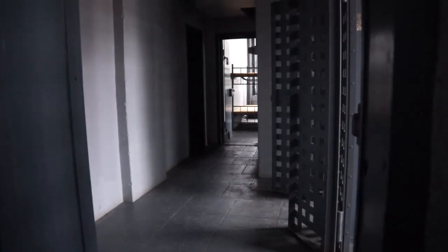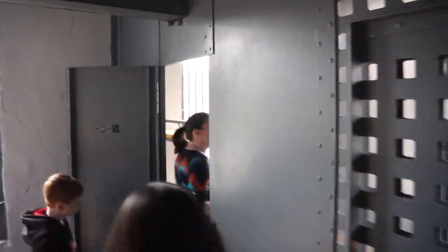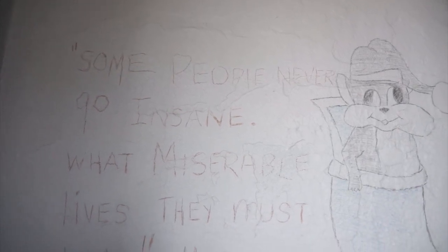Right here would have been the women's facility. They didn't have a lot of women prisoners, but they say some of the women prisoners they had were some of the worst that they've ever had. You come in here, there's still some drawings on the wall that some of the ladies did while they were in here. Some of them had to be taken off because they were a bit offensive.